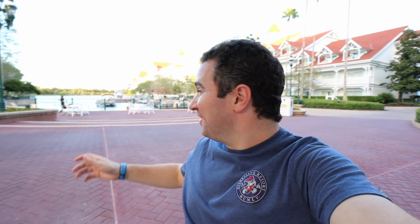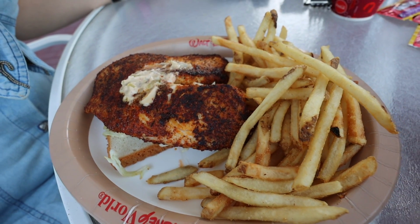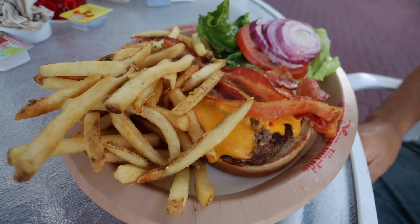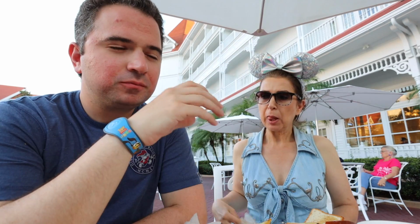Just sat down here outside. Take a look. You can see Cinderella Castle behind me. That is awesome. I love this view right outside Gasparilla Grill. So hungry. For dinner tonight, Mom has the blackened fish burger right there. I have that hot Italian sandwich. Looks amazing. And David has the artisan burger. It all looks super good. Let's dig in. Bon appetit.